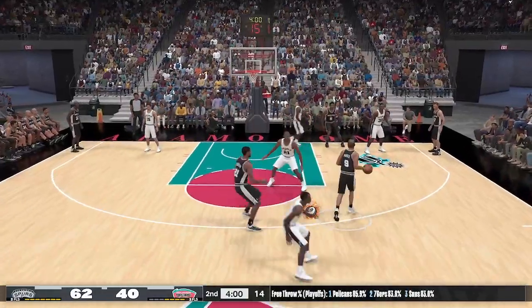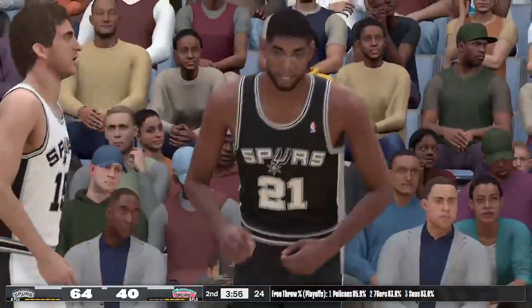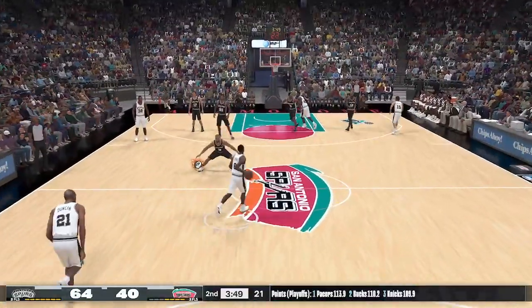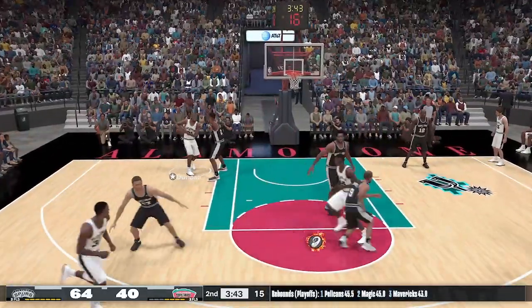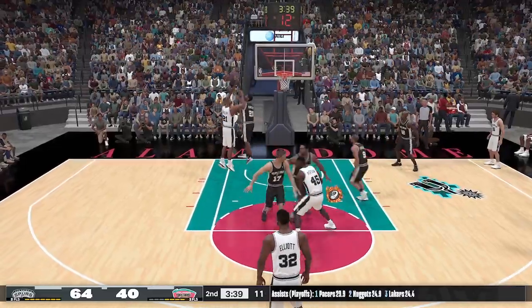Duncan with a screen on Johnson. Parker passes to Duncan. And it drops, and it comes off an assist from Parker. Tony Parker. Parker's got assist number 10 tonight with that last one. And so it's Johnson who brings the ball up for the San Antonio Spurs. The pass to Elliott. Duncan inside. Covered by Duncan. Duncan with the block.